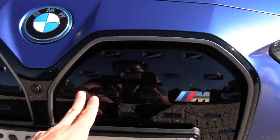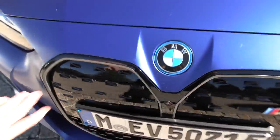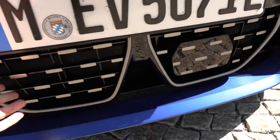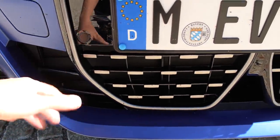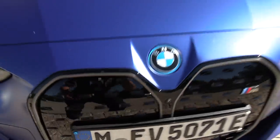And this grill is just like this, a closed grill. I guess down here, those are the louvers, right? Where you can open and close it if you need more cooling. But this part is just plastic. I'm surprised that even at 1,000 meters over sea level, it's not that cold over here.